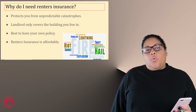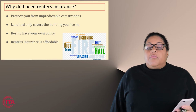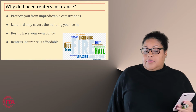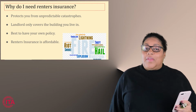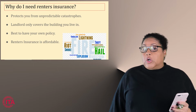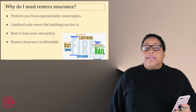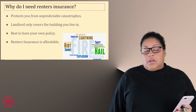So you may be wondering, why do you need renter's insurance? Well, like I just mentioned, renter's insurance will protect you from unpredictable catastrophes like fire or flooding. Well, not necessarily flooding, we'll talk about that in a minute, but burglary, etc. The landlord will cover the building itself, but again, you need to have your own personal possessions covered.